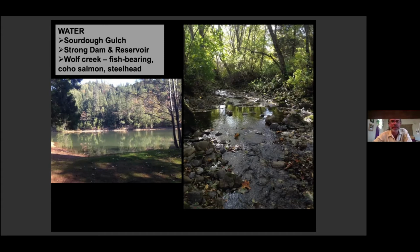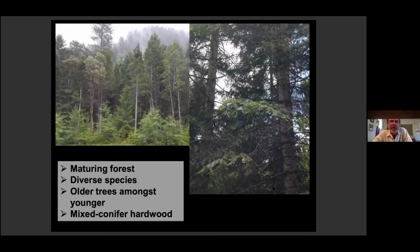Next slide. Here's some picture of the forests, diverse species. This property has a history of logging behind it, so we're happy to protect it and see it managed for old growth habitat in the future. Next.